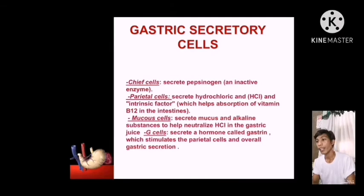Parietal cells secrete hydrochloric acid and intrinsic factor which helps absorption of vitamin B12 in the intestines. Mucus cells secrete mucus and alkaline substances to help neutralize hydrochloric acid in the gastric juice. And the last one is the G cells, which secrete a hormone called gastrin which stimulates the parietal cells and overall gastric secretion.